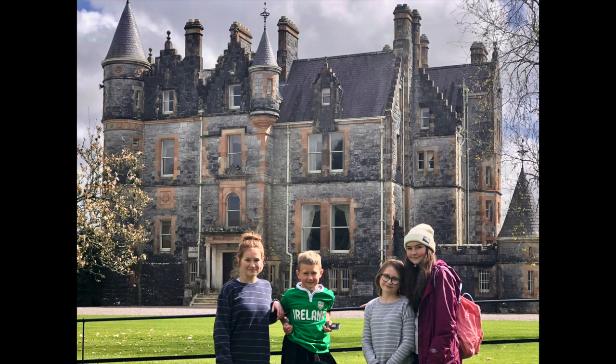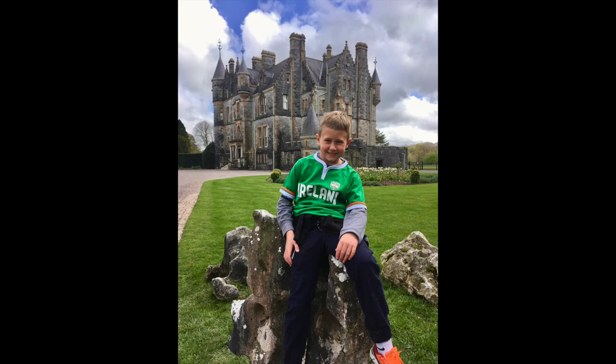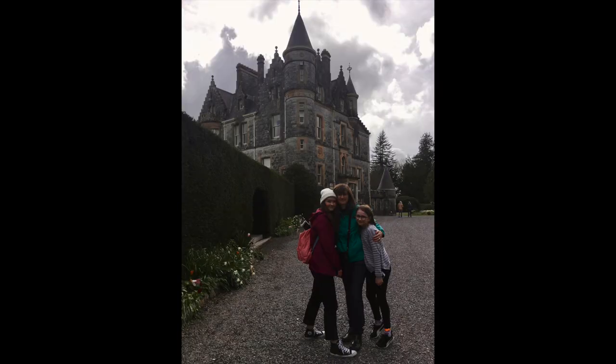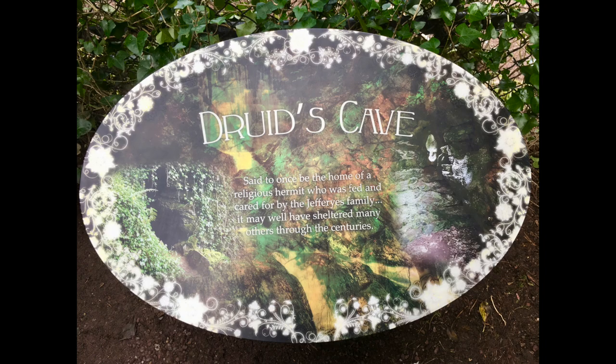Blarney House. A gated and hedge surrounding garden right next to Blarney House. Profile of a witch's face in the rock. Druid's Cave.